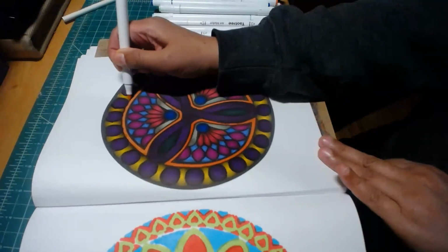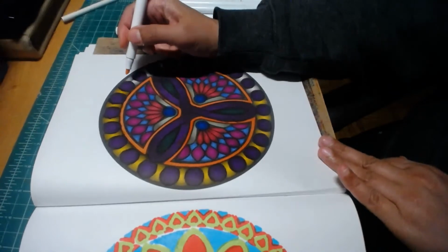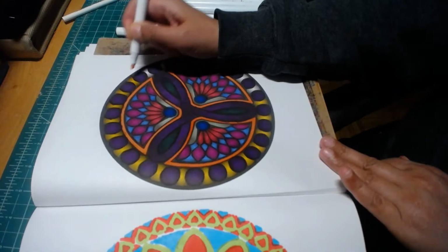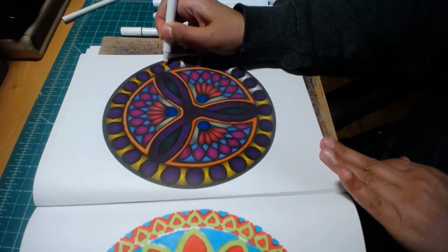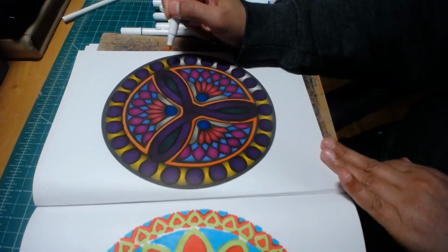I'm thinking I will keep this one even after I finish it because I like the pictures in it that I've done in it. This is like one of those rare exceptions that I will keep the book. I think next time, maybe on the Monday, we'll start a Creative Haven one.